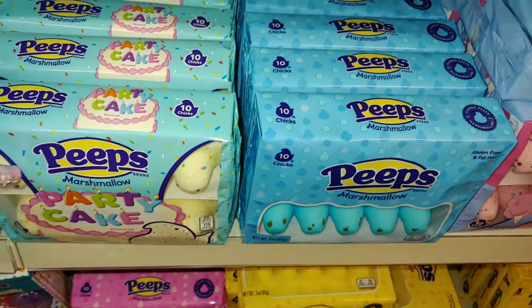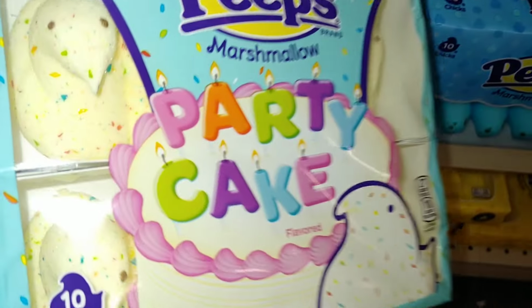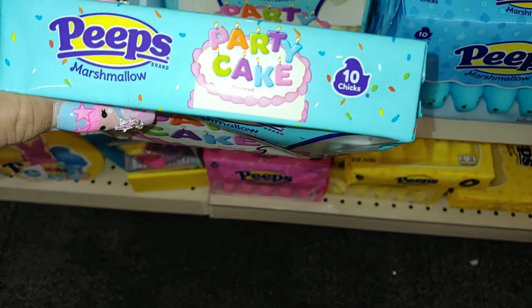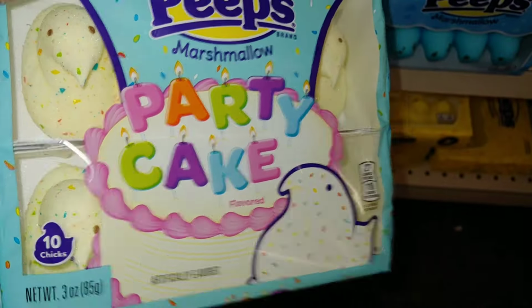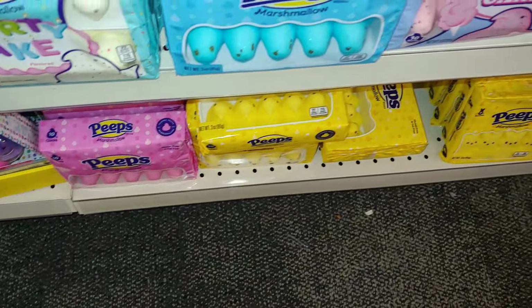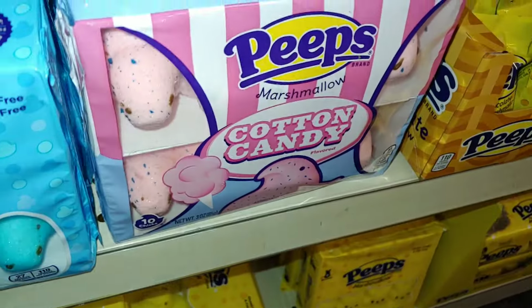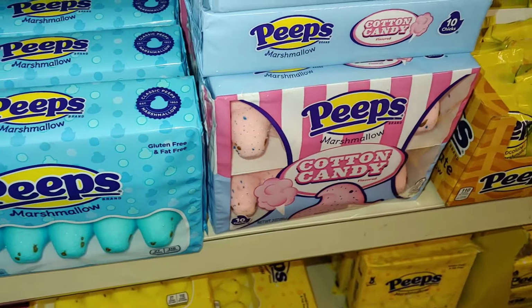And of course they have the Peeps party cake they bring every year with the sprinkles. Look at that. It's a birthday cake flavor. They call it party cake, but it's birthday cake. And then they have the cotton candy blue ones. And then they brought back the cotton candy as they do every year.